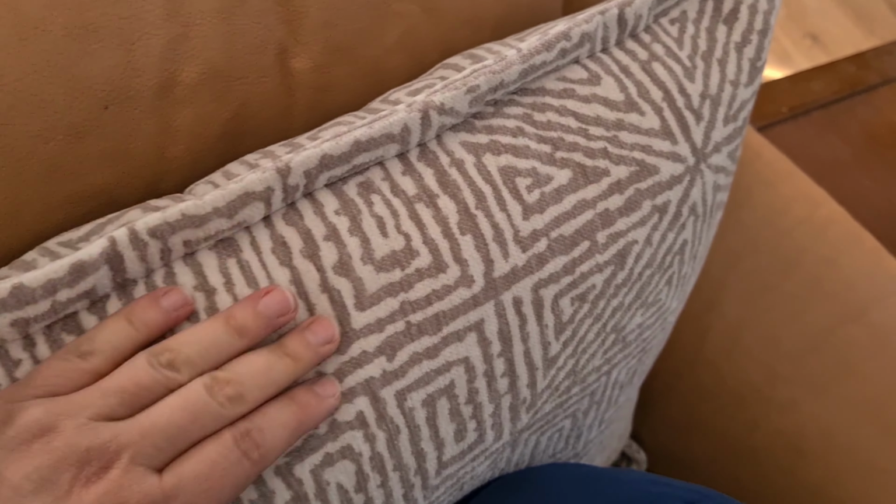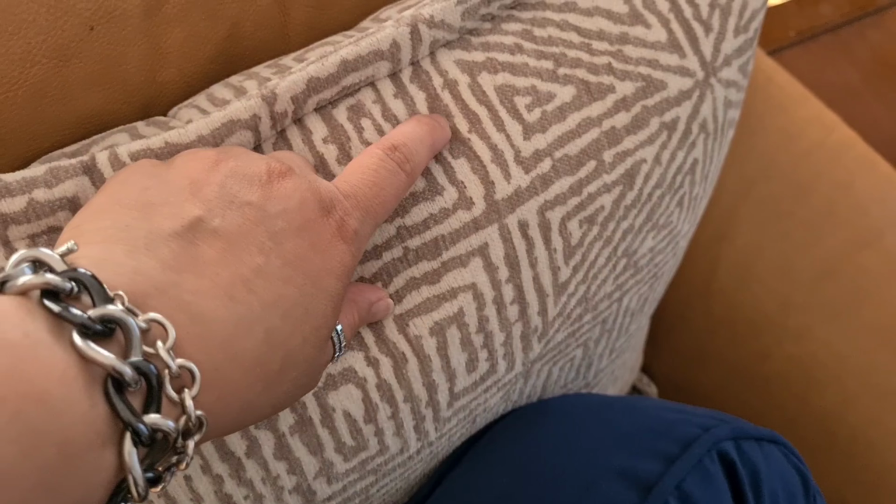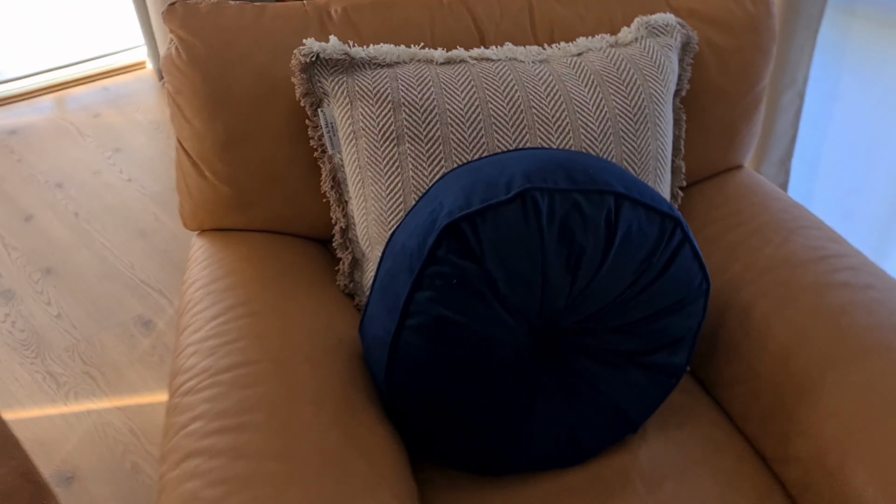Then this one here, I love this one. It's also like that velour fabric, and it's that dark beige on a lighter beige pattern. And then we have the other matching blue one and a slightly different one. And if you're interested, these are Logan and Mason, and I bought these from Spotlight here in Melbourne.